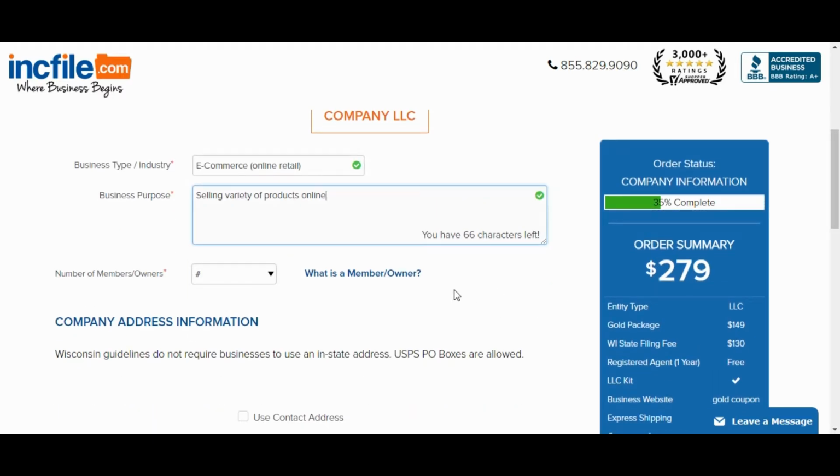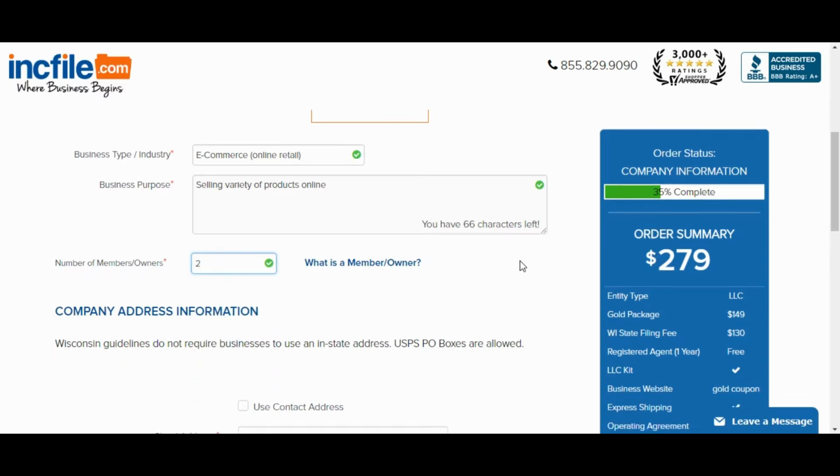The number of member owners, that will be important, because this is where we've taken on who actually has ownership rights in the company. So if it's just one of you, you're kind of the sole provider, it'll just be one. Otherwise, if you have multiple, you want to select how many that should be. So I'll just do 2 just to show you how that looks.